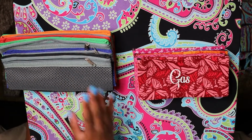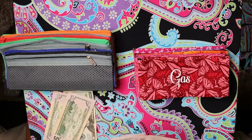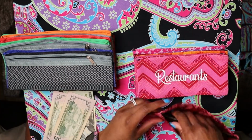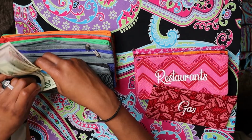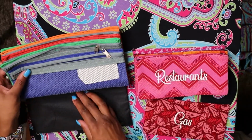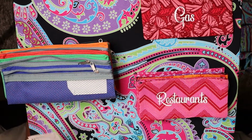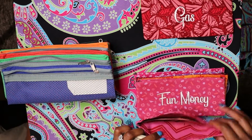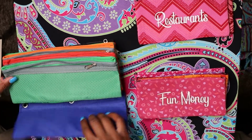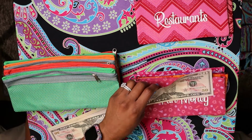So his envelope first is gas and mine is gas. So we're going to do 120 for him, and we're going to do 70 for me. Gas is kind of going back up, so we'll have to see how my gas spending is. For restaurants, we both do 50. And then for fun money, we do 100.